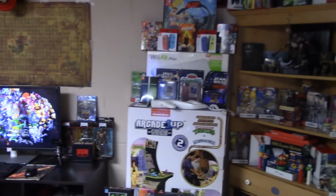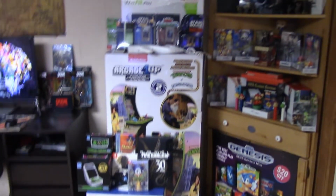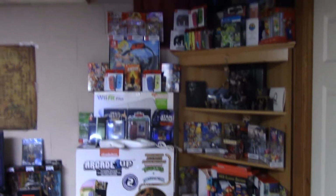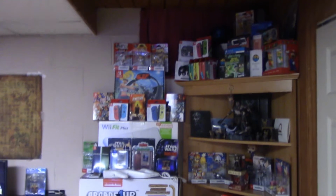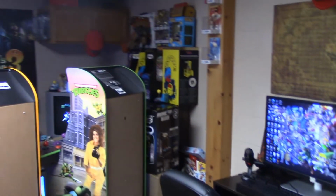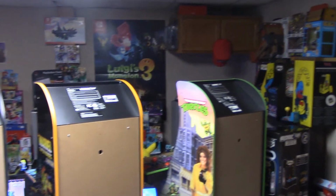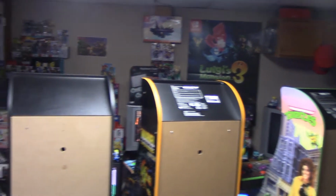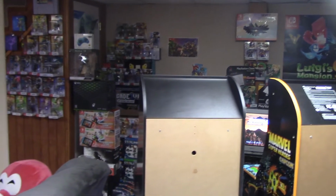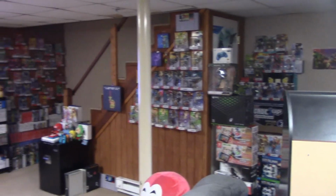But as you can see, this is what I was talking about, just stuff everywhere, things just stacked on top of stuff. Some things that I have displayed, you can't even see what they are, just because there's things in front of it or whatever. And yeah, it's a bit overwhelming. And like I said, like a GameStop just threw up all over the place.